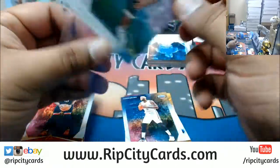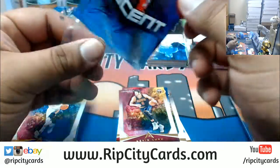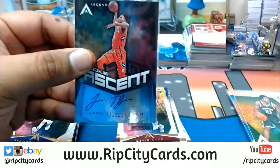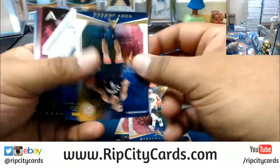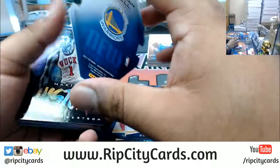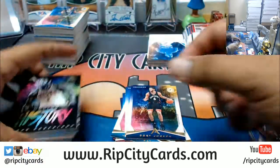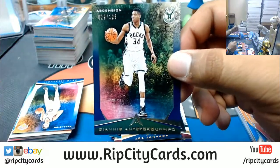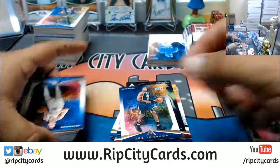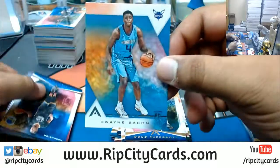Starting round, Bucks, rookie variation. Jaron Blossomgame, the autograph for the Spurs. That is numbered /299. Could be a sleeper right there. Spurs do develop their players. A die cut for Jordan Bell, Warriors. /125 Antetokounmpo for the Bucks. Okay. Hornets, Dwayne Bacon, rookie.